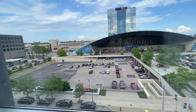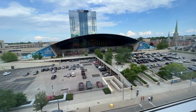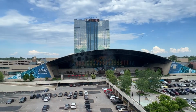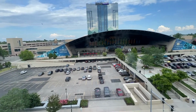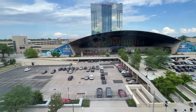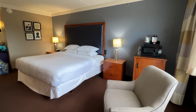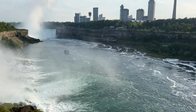And as far as the view, there's really no rooms in this hotel that offer a view of any kind. You cannot see the falls, but we've got a pretty straight on view here of the casino right next door, which is partnered with this hotel. The casino there. And you can see some other hotels there. And here's one more view of the room. I will note that these rooms are scheduled to get refurbished in 2023.